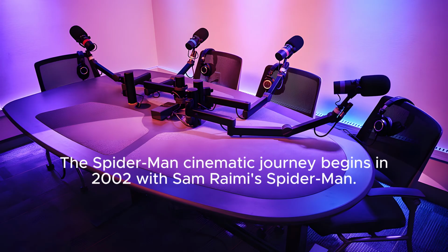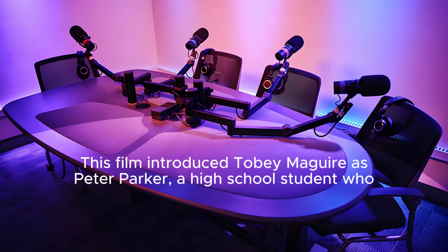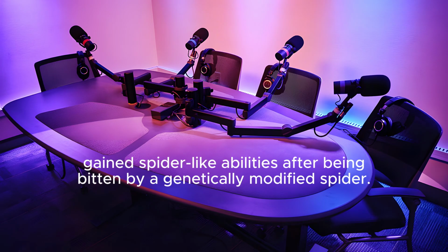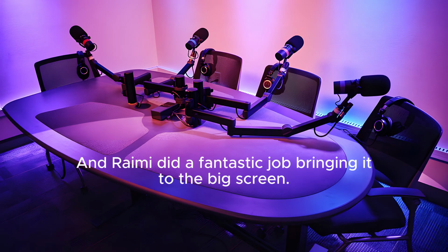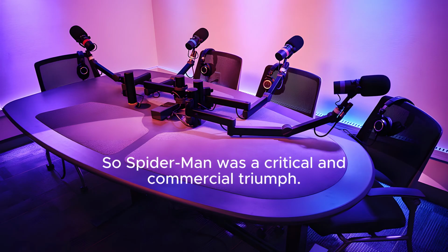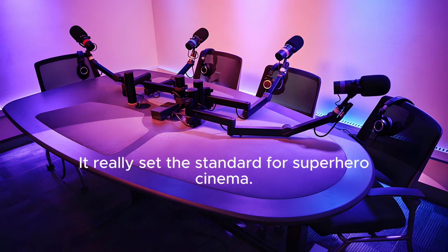The Spider-Man cinematic journey begins in 2002 with Sam Raimi's Spider-Man. The one with Tobey Maguire. Exactly. This film introduced Tobey Maguire as Peter Parker, a high school student who gains spider-like abilities after being bitten by a genetically modified spider. It's the classic origin story. It is. And Raimi did a fantastic job bringing it to the big screen. So Spider-Man was a critical and commercial triumph. Huge success. And it launched a successful franchise that continued for 2 more films. It really set the standard for superhero cinema.